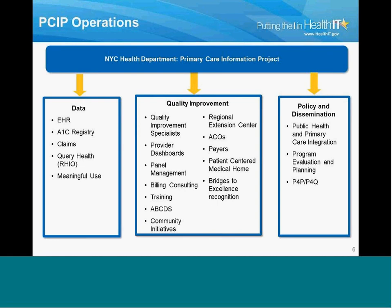With quality improvement, we have a team of quality improvement specialists who work in the field with providers, helping them understand how to use their record, how to measure their performance, and how to implement workflows to help them improve. And I talked just briefly about how we've been able to do that through the use of dashboards and training. And we have also included, more recently, additional partners such as accountable care organizations and payers in our work.